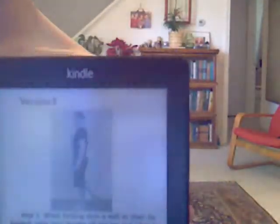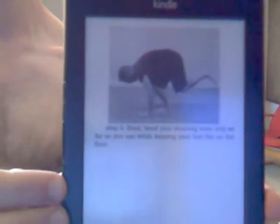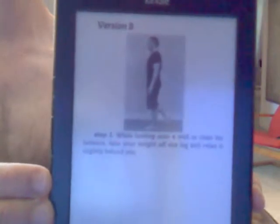See? Next page. Oops. Yeah, here he is. So he's doing a squat. It's number 2. So there are variations, but you'll be able to do them physically.